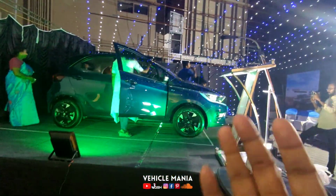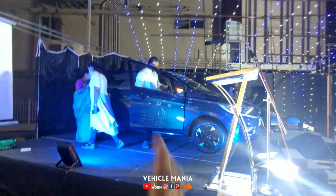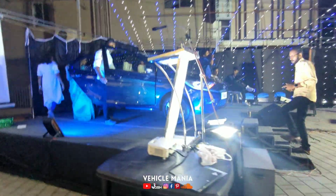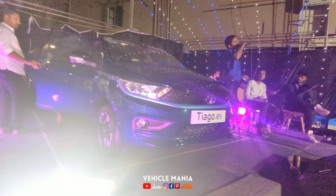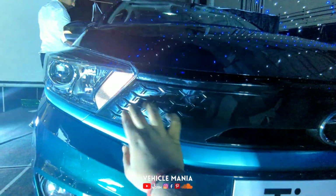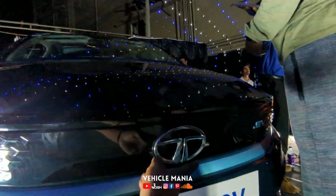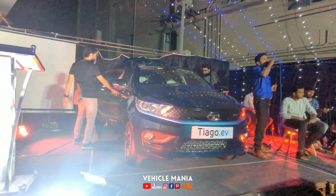That's quite affordable, I believe, because that's why at the intro of the video I said that this vehicle presently has no rivals, and I believe that this is going to kill the segment. And at the front part, again you get the tri-arrow pattern. Here is another tri-arrow garnish, piano black finish, Tata logo, and that's how the Tiago EV looks.